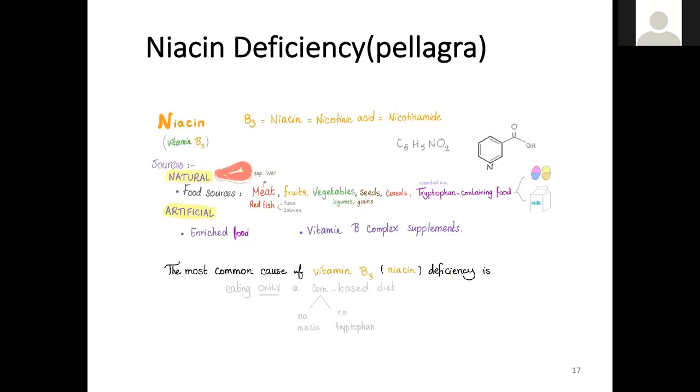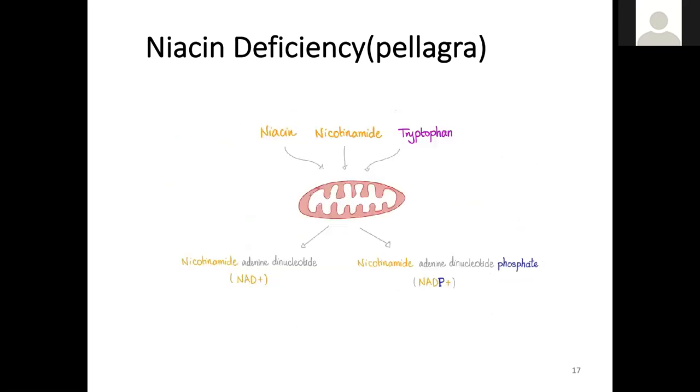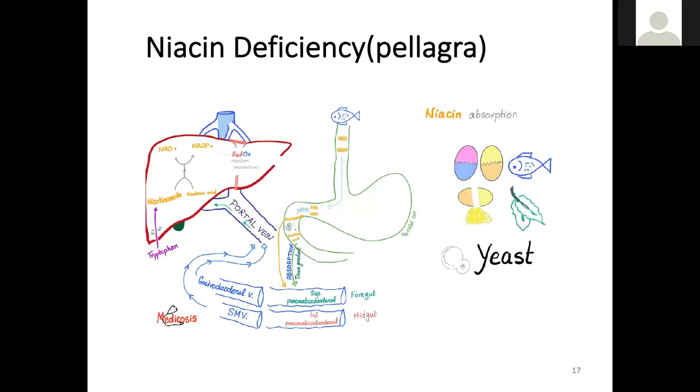Niacin or B3 sources, natural and artificial. We have talked about this before. Remember that the most common cause of pellagra is eating only a corn-based diet, because a corn-based diet is deficient of niacin and tryptophan. Niacin, nicotinamide, tryptophan enter into the mitochondria, and now we have NAD and ADP. Please watch my previous videos. Absorption of niacin was discussed before.